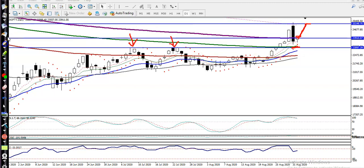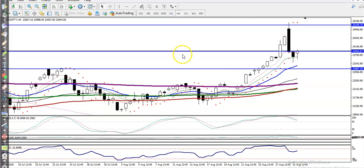rejection point and there is 150 exponential moving average. Alright, so in between this area for long term position we are not looking to enter. Let's check it in a small time frame like H1, H4.